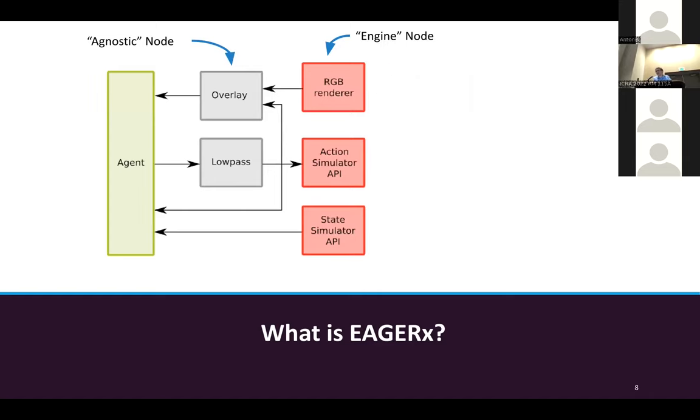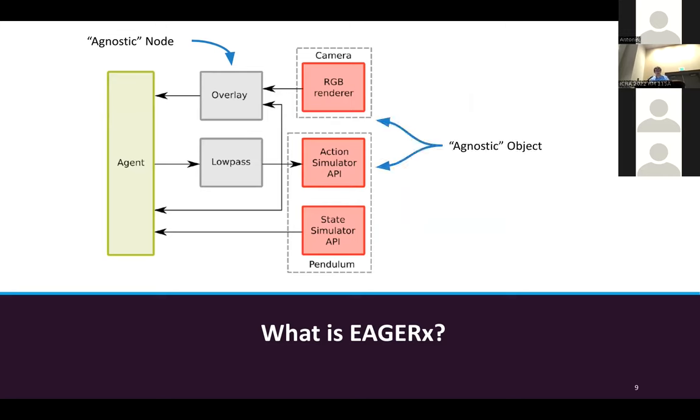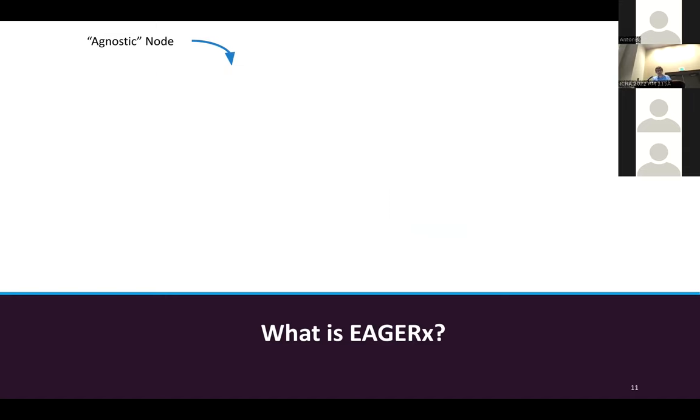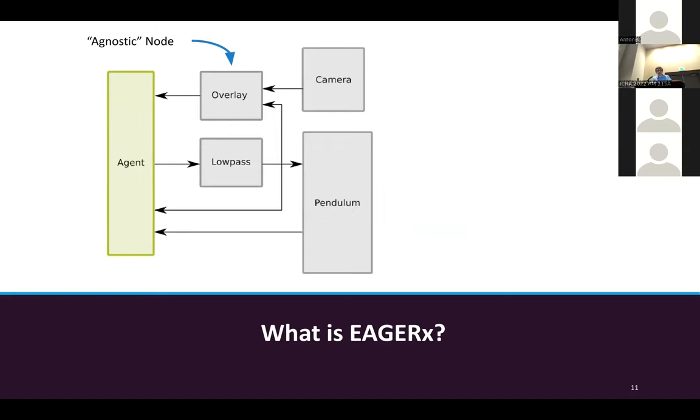So if we go to simulation, then we see that these engine nodes are changing while the agnostic nodes remain the same. We can group these nodes together that belong to certain objects. In this case, we'll then get a pendulum object and a camera object. And these objects are agnostic again. The implementations of these objects use different nodes when going from reality to simulation. And in this way, we end up with an agnostic graph, a graph that's agnostic to the engine that is used. So this graph will be exactly the same, both in simulation and in reality.